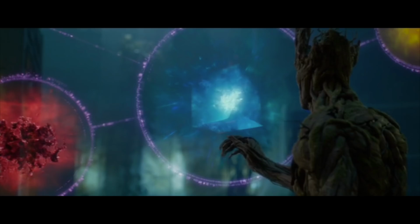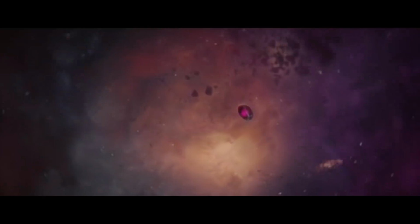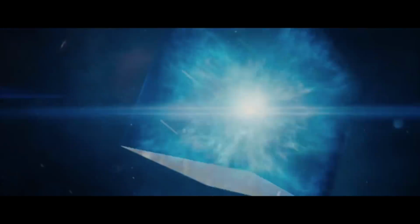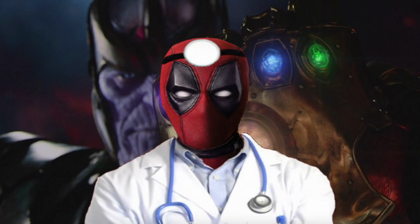2014's Guardians of the Galaxy showed the Space Stone both in its Tesseract form and in its raw singularity form as part of the Collector's hologram, and 2015's Avengers Age of Ultron showed the Tesseract breaking apart and turning into the proper Space Stone as a part of Thor's vision. Where is it now? Well, as revealed by Volstagg in the mid-credits scene for Thor the Dark World, the Space Stone is currently locked away in Odin's vault back on Asgard.